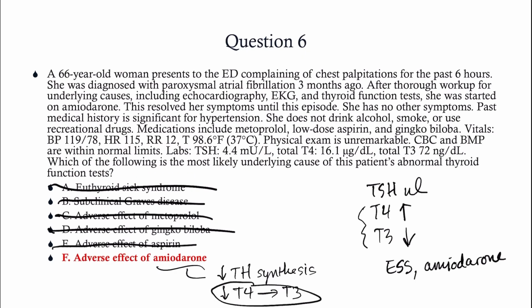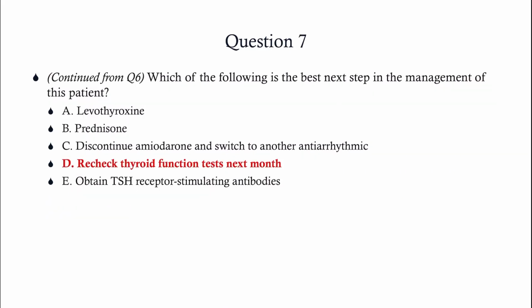All right. Now, this patient has some chest palpitations. It is up to her whether she wants to continue. She can continue the amiodarone. Now if she was having thyroid storm, absolutely not. Levothyroxine, we don't need to do. Furthermore, she, if anything, is hyperthyroid, so that's out. Prednisone, we'll talk about when we use that, but we don't use it here. Discontinue amiodarone and switch to another antiarrhythmic? We don't have to. We already talked about that.